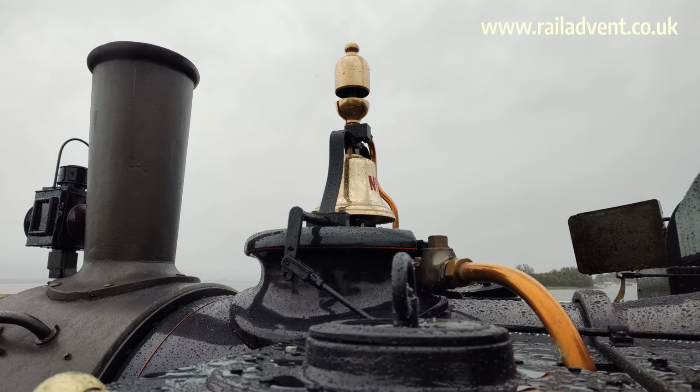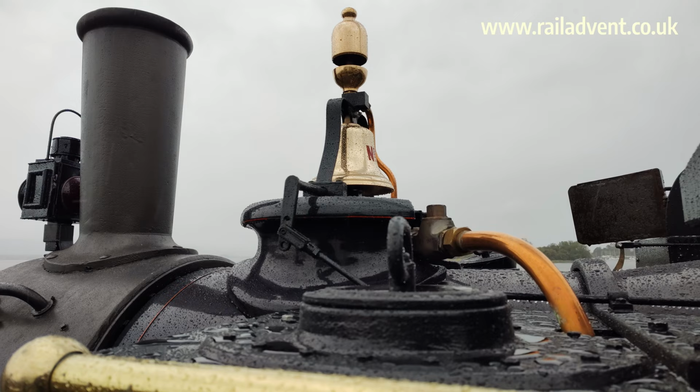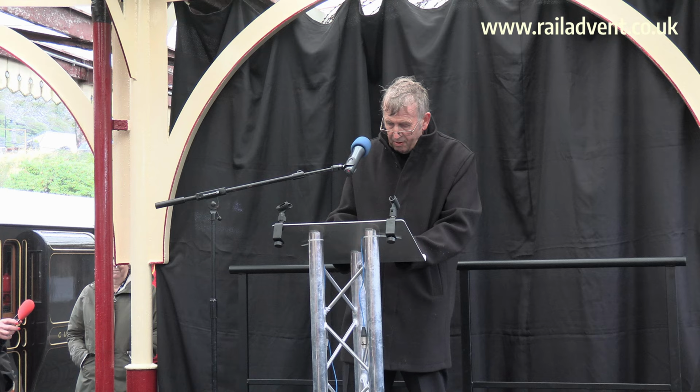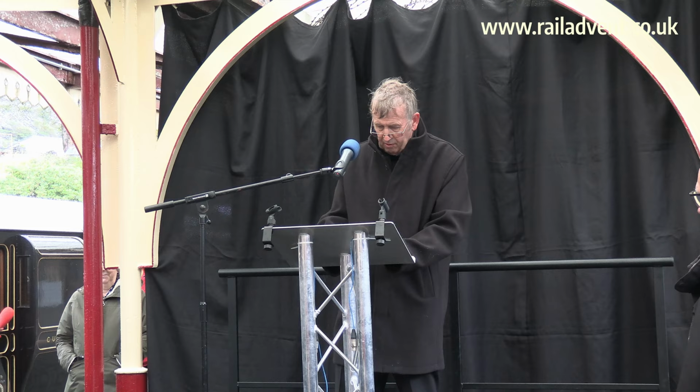And the bells were also there on the original James Spooner. So the first James Spooner might have been built in Bristol, but we have made the majority of this loco here in North Wales. And we're very proud of this, as keeping the skills required alive to build and maintain a loco like this is very important for the railway to be sustainable.